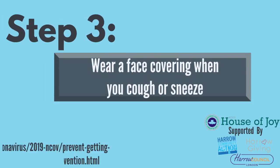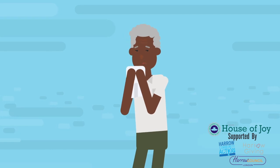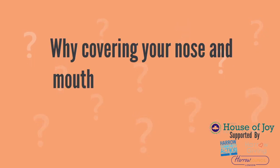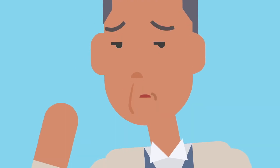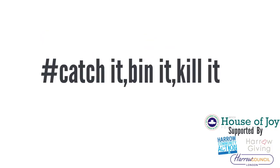Step 3. Cover your nose and mouth when you cough or sneeze. Cover your mouth and nose with disposable tissues when you cough or sneeze. Why is covering your nose and mouth when you cough and sneeze important? Coughing and sneezing increases the number of droplets and aerosols released by a person, the distance they travel, and the time they stay in the air. Cover up to stop the risk of infecting others around you.